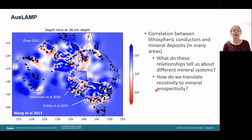And that's starting to produce some really interesting, really cool models. The background image here was a low resolution conductivity map of Australia based on Australian-wide geomagnetic stations. It gives you a broad view of the conductivity structure, but you can really see the AusLAMP models, which are shown over the top, are providing significantly increased resolution.